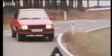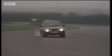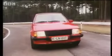In those early days, the Golf only had one serious rival, Ford's XR3, which was just as fast and handled just as well. It's a horny-looking little thing, isn't it? It was the same size as a Golf, too, and about the same price. But the drivers, they were completely different.